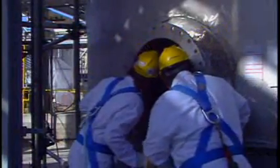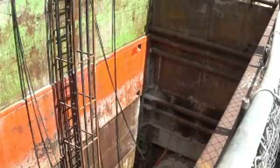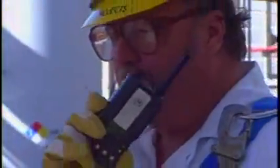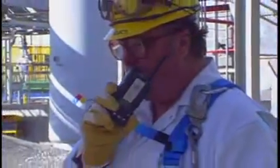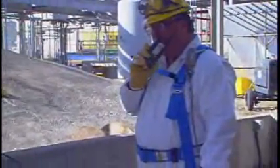An authorized entrant is an employee who is authorized by the employer to enter a permit space. Authorized entrants must know the hazards they may face during entry and how to properly use equipment required for entry. They must also maintain communication with the attendant in case of exposure to a hazard, and be able to alert the attendant when any warning signs of a dangerous situation or prohibited condition is recognized.